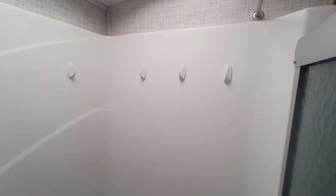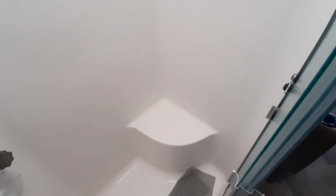So this is the shower we have in the GT5. I've put hooks along the wall to hang things like bathing suits and so forth. It does have a seat, which we almost never use, and I think both of us would prefer to have the space in the shower, and if you really wanted a seat, you could put a small chair in there or something like that.